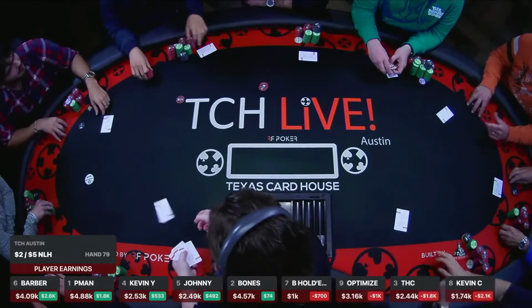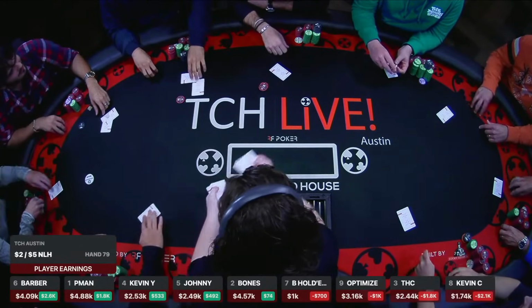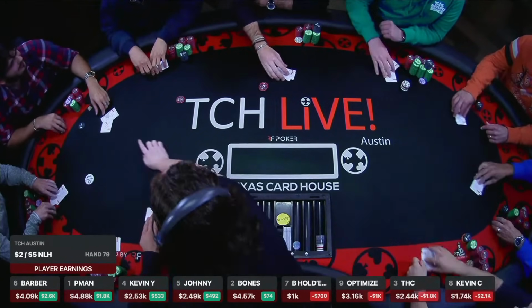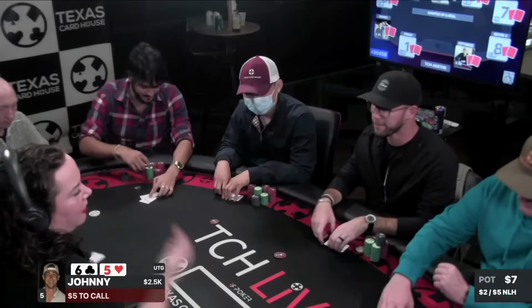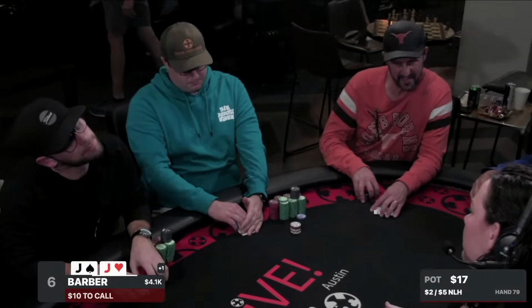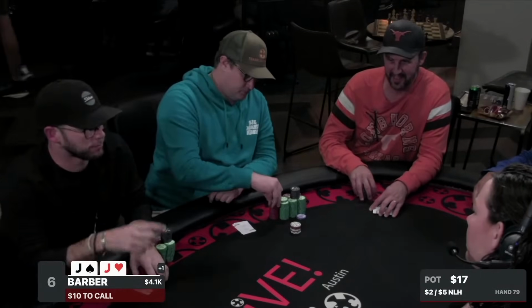There's 2 rules in bomb pots that I live by. Only play the nuts. Okay, and when you have the nuts, go multi-way. Everything else is fold.